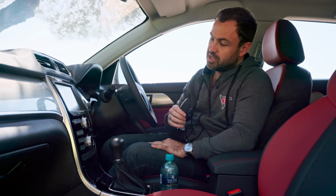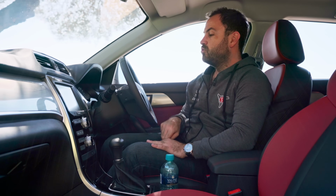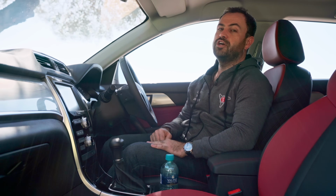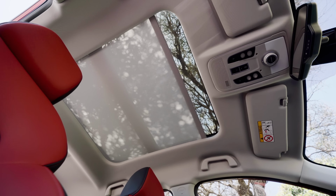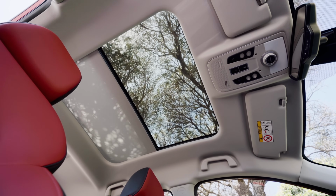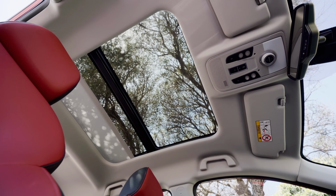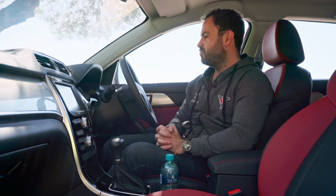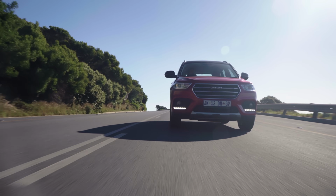Same thing when you hit the start button. But I think the real cherry on the cake here, the piece de la resistance, to quote the French, is the panoramic sunroof with the electric retractable blind. That's really nice. That feels very, very expensive, like it's from a much more expensive car. And it makes it feel very light and airy in here. It's a good interior.